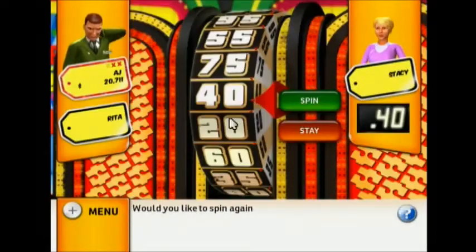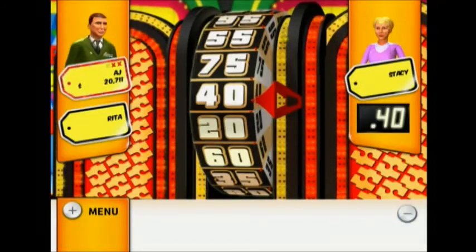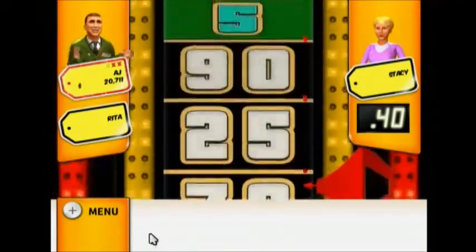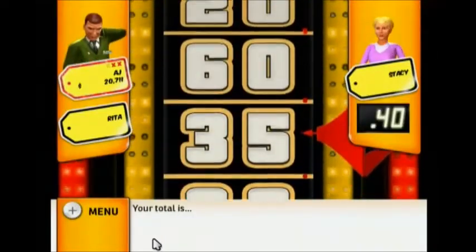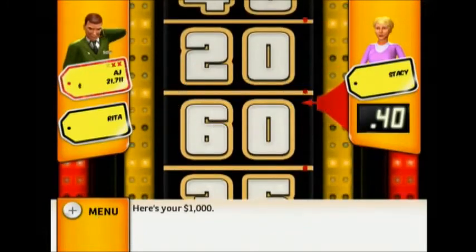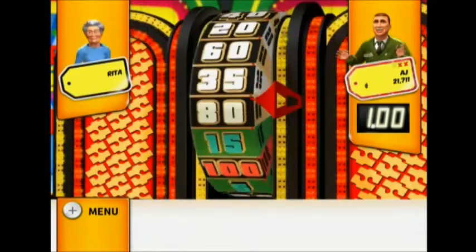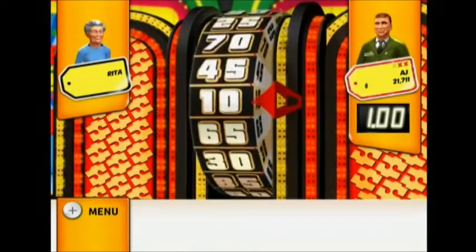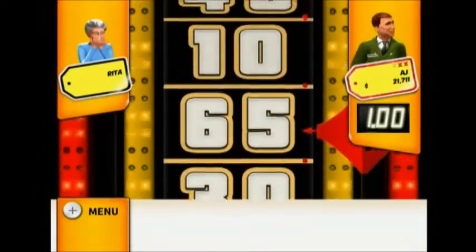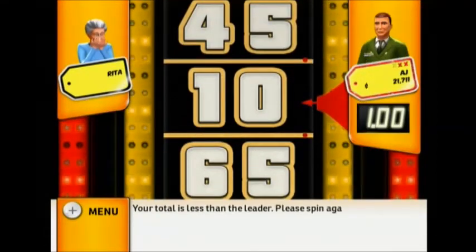Would you like to spin again? One dollar. Here's your $1,000. Your total is higher than the leader. Stand next to the wheel. Ten. Your total is less than the leader. Please spin again.